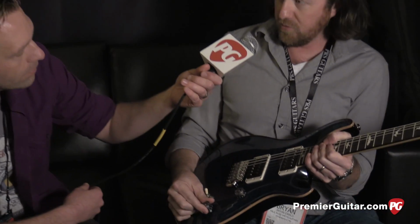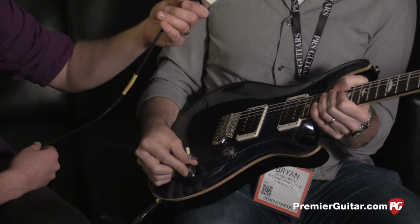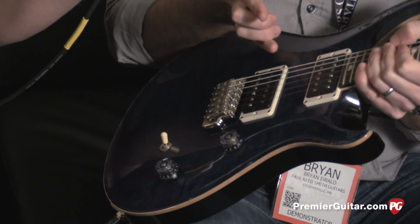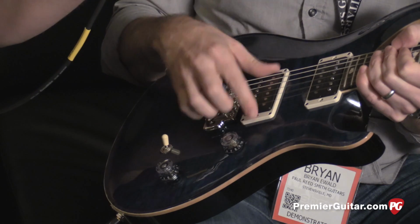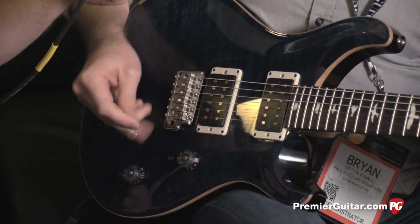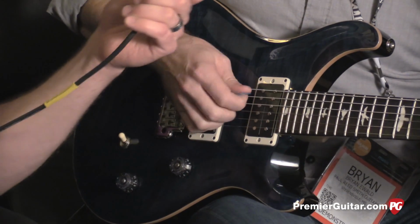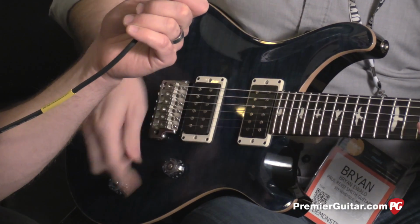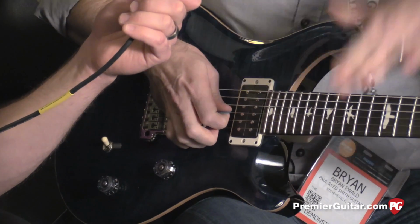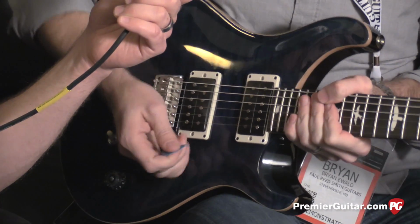It's a true coil tap. When the coil split is engaged, it is taking some windings from the other coil. So it takes about 10 or 15% of windings from the other coil, so you don't get as dramatic of a volume drop off. Like I'll demonstrate. Here it is as a full humbucker. Single coil. You don't get that really dramatic drop off that you typically would.